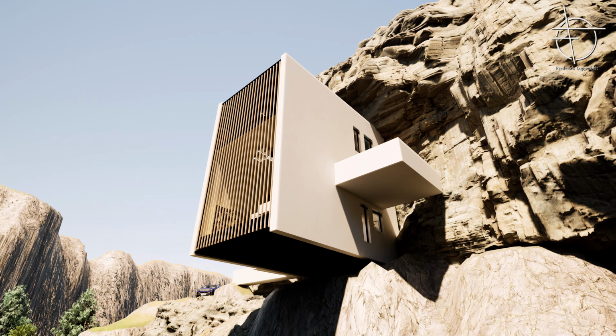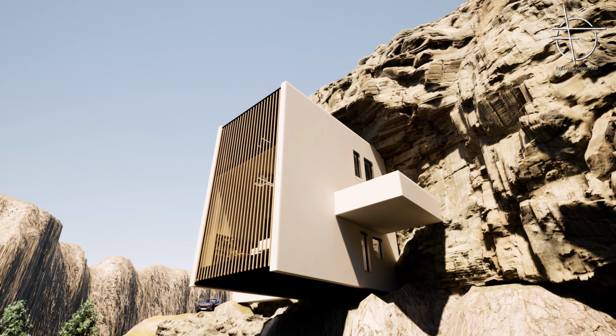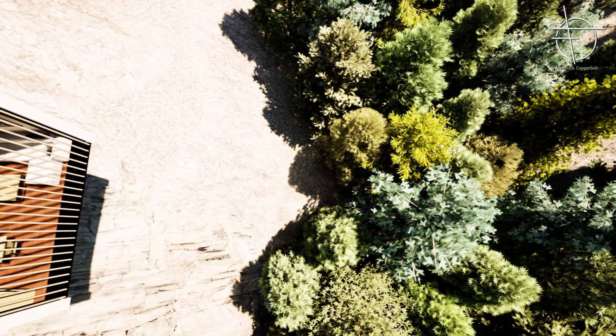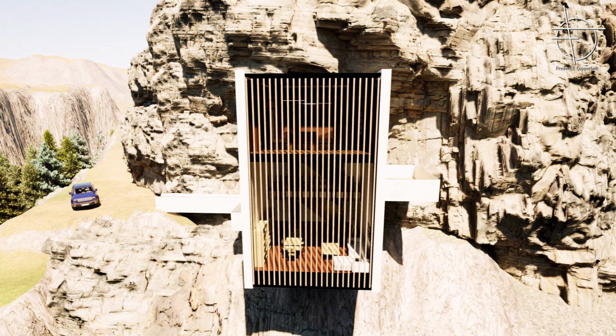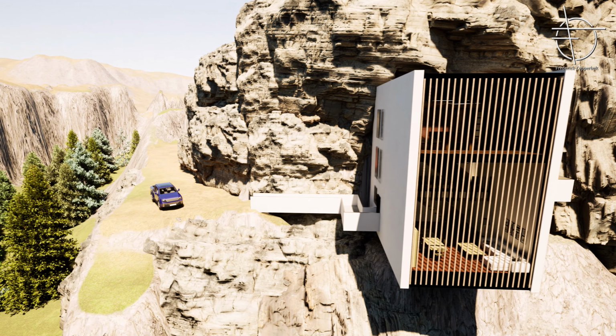The house has a rectangular shape and features a large window that is covered by vertical wooden panels. These panels act as a screen from the outside, allowing light to pass through and providing a view of the interior from the inside. Additionally, the wooden panels help to reduce the amount of solar energy that enters the house, which can help to keep the interior cool on hot summer days.